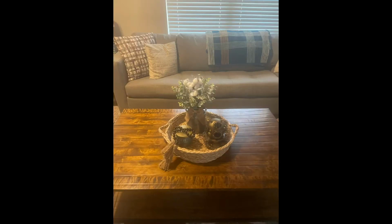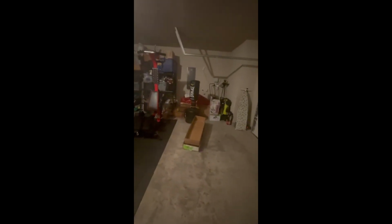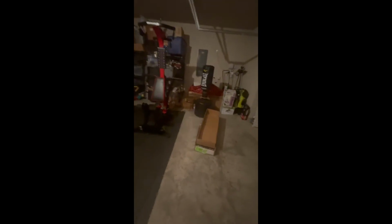All right, so this is just the final look right here. I love the way it came out, and I wouldn't change it. Okay, guys, I think I showed you the garage space before COVID hit. We ended up just turning it into like a gym.